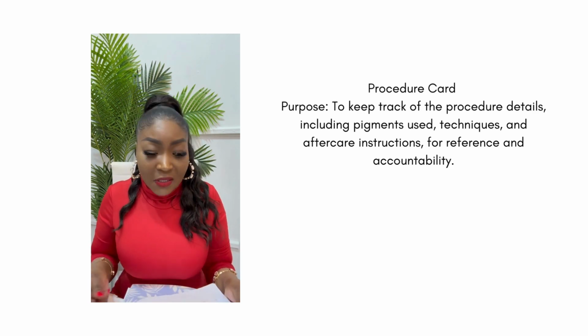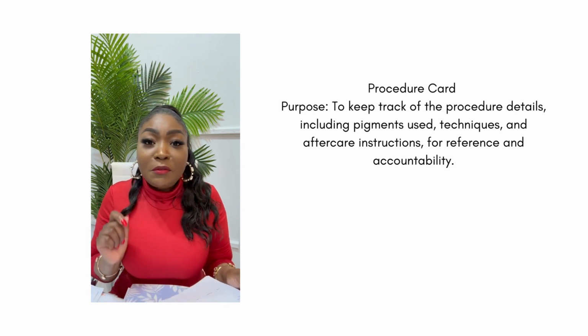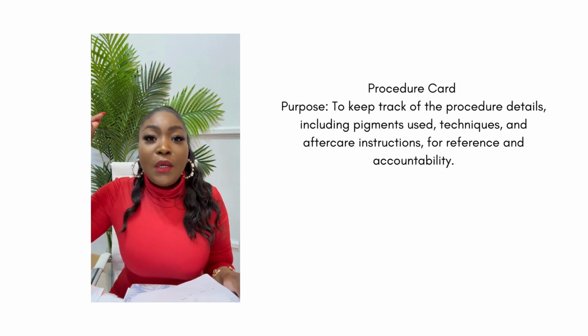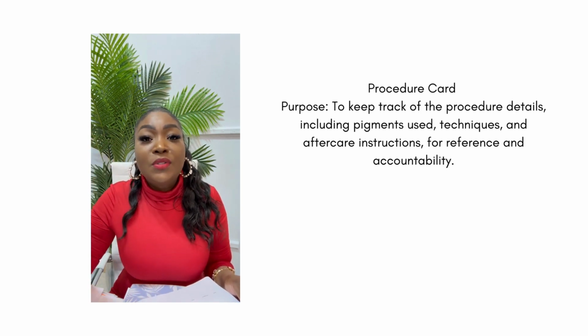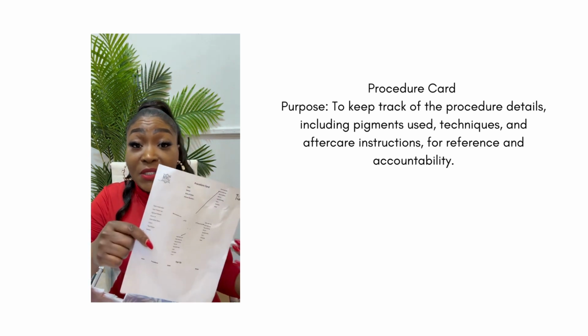The procedure card, important, important, important. You have to remember what you put on the person. Do not trust your brain. Your brain is emotional. It doesn't remember. Do not trust your mind to remember what you used on the client. So write it down and write down the proportions that you did it in as well.